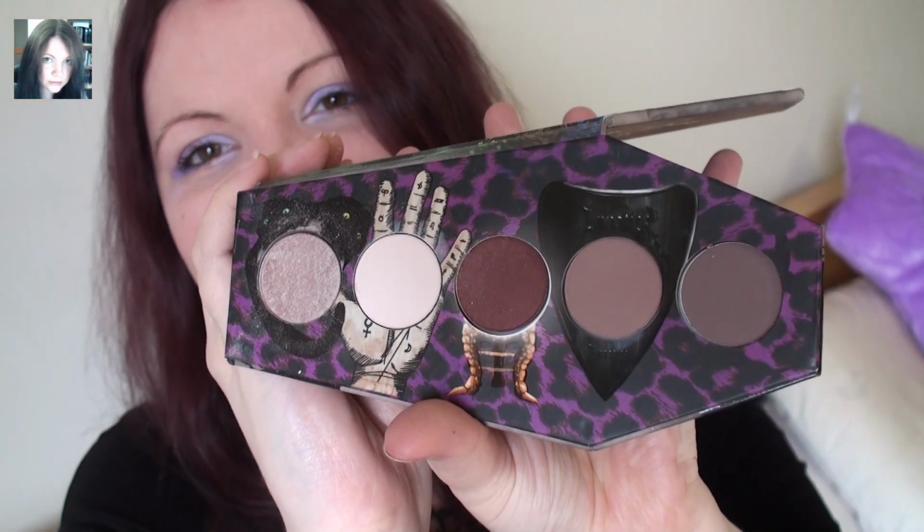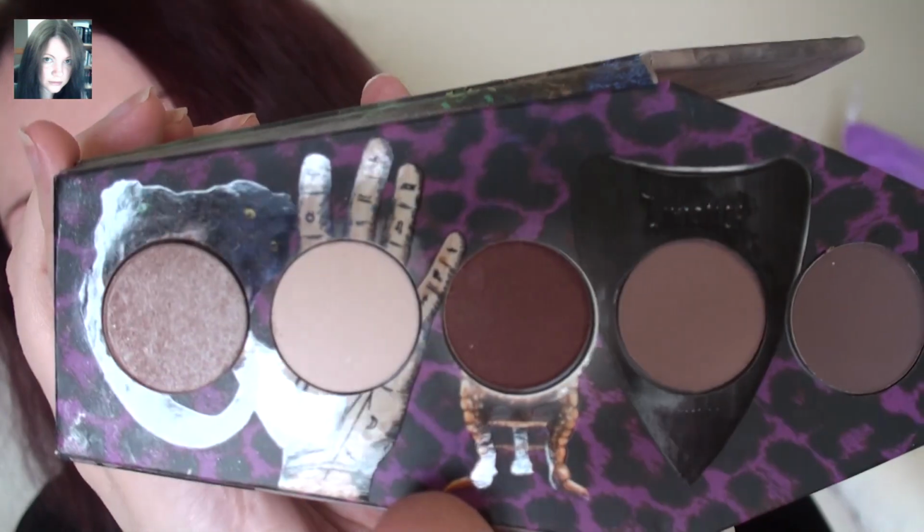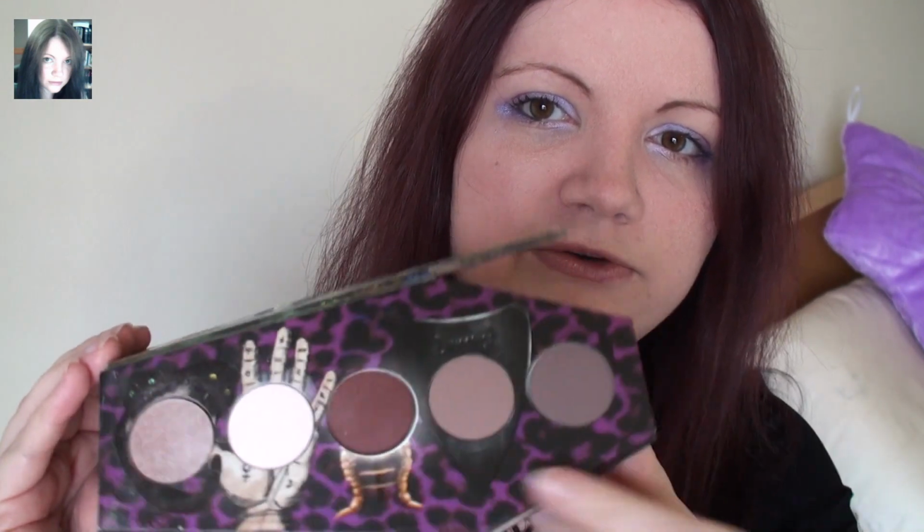Oh, it's Supernatural. I remembered, because these are more of a sort of neutral palette that you can use as your base. They're gorgeous. I love them. I love Lunatic Labs. They're amazing.